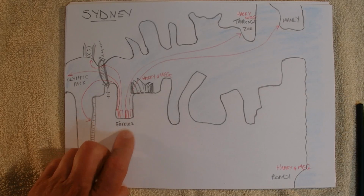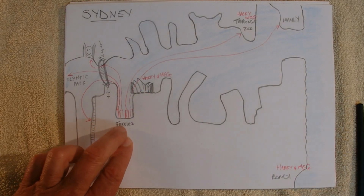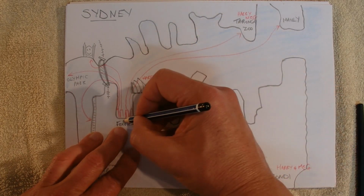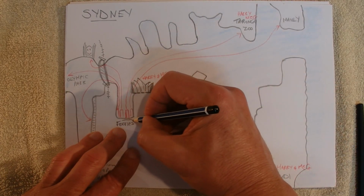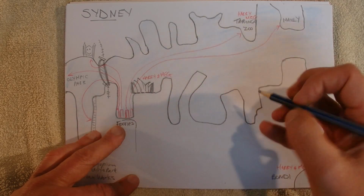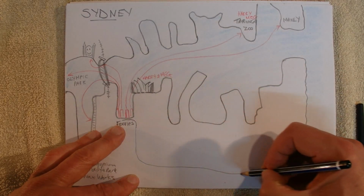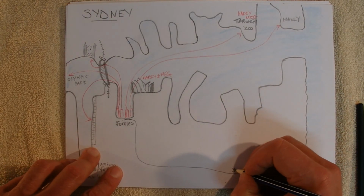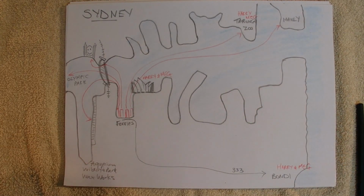I'm unsure. If you were wanting to get the bus, there's a bus that runs to Bondi, and it starts down here at the ferries, runs up through Sydney city, and then cruises down to Bondi. It's the 333 bus. That's the bus number to Bondi, and they run every 6 or 8 minutes.